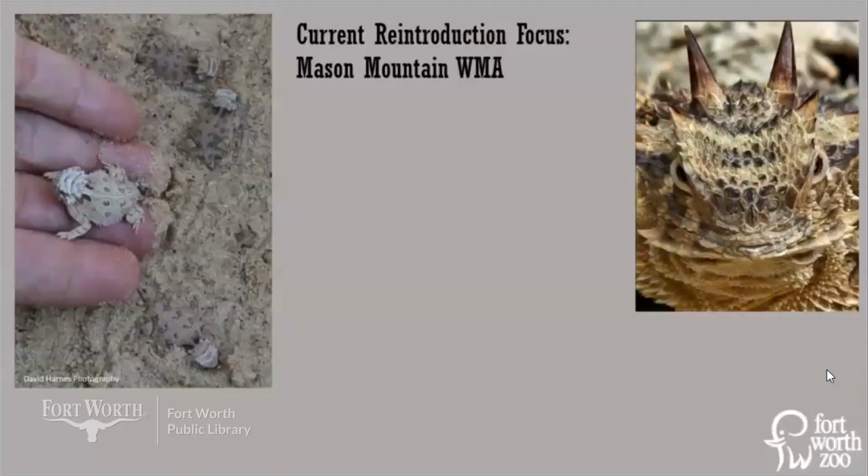Our current reintroduction focus, as mentioned, is at the Mason Mountain WMA. We release 14 to 30 day old hatchlings. Sometimes we release twice a year. If we have those double clutches, we'll release the majority in September, and then we have to wait for those double clutches to get old enough to release, and we'll release a second batch in October.